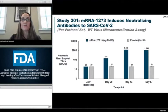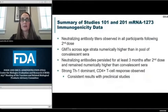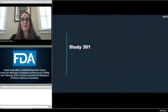So in summary, our phase 1 and 2 studies showed the induction of neutralizing antibody titers in all participants by 1 week following the second dose. GMTs were observed to be higher than those of a panel of convalescent sera, and neutralizing antibodies persisted for 3 months after the second dose across all 3 age strata. A Th1 dominant CD4 T-cell response was also observed across age strata, consistent with our findings in animal models. So now, let's look at the efficacy data from Study 301.